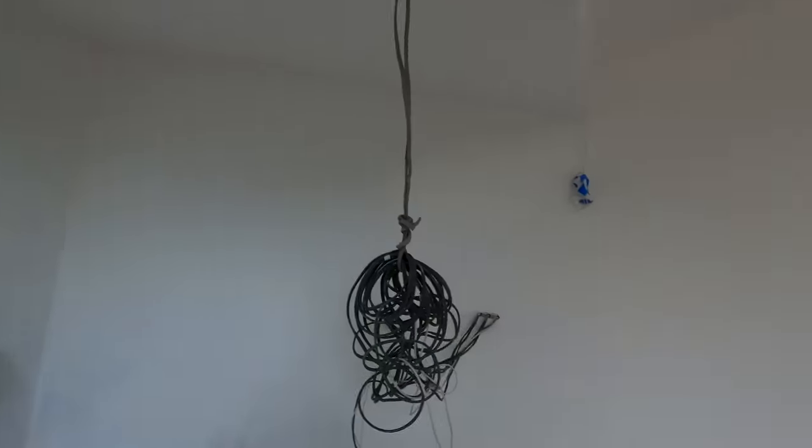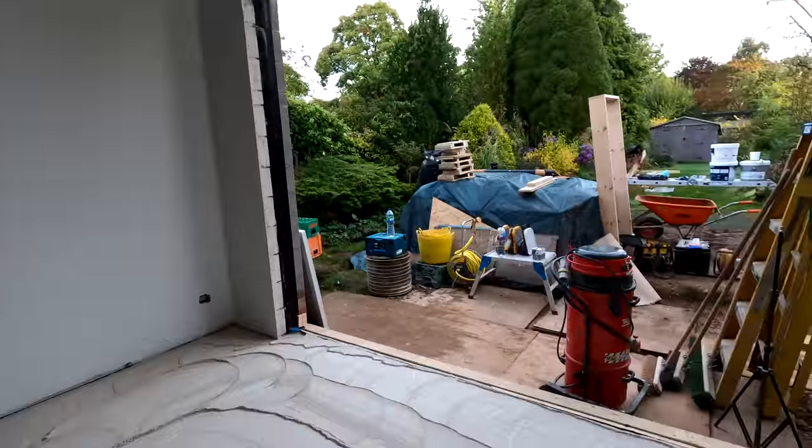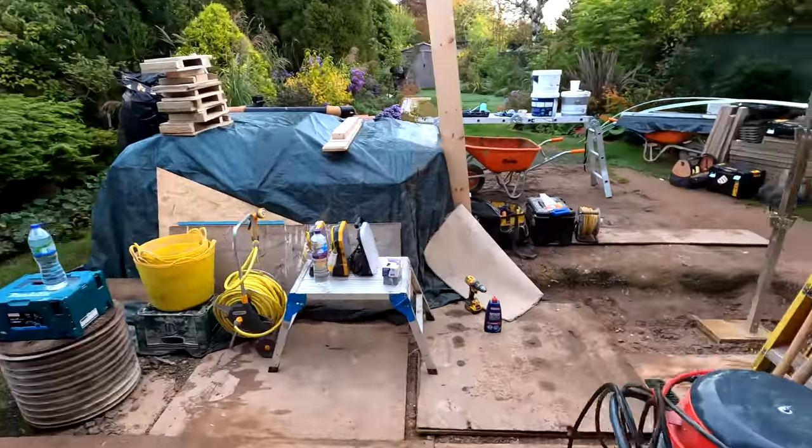All the decoration is done as well, so you can see just how big this place really is now. Let's go outside and I'll show you.